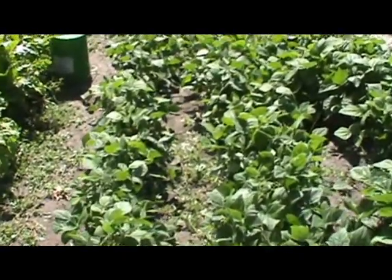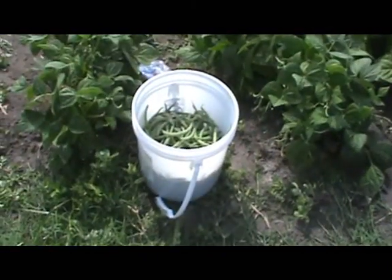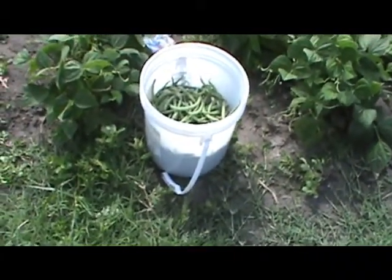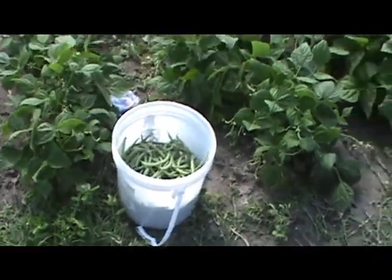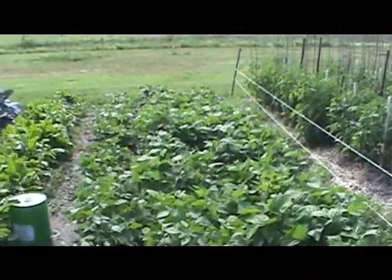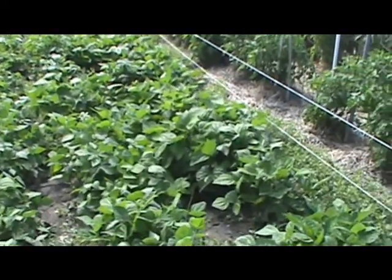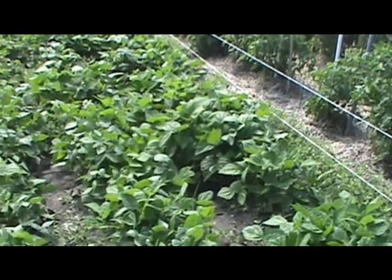I just worked a 48-hour shift, got off, come home, and the beans I'd left on, I come up with a half a 5-gallon bucket. The other day I picked about a 5-gallon bucket, and getting ready to go through my Blue Lake 274. They don't put on as early as the top crop, so that's the reason I plant a couple different kinds. One of them is going to last a bit longer than the other. That gives me an extended canning season.